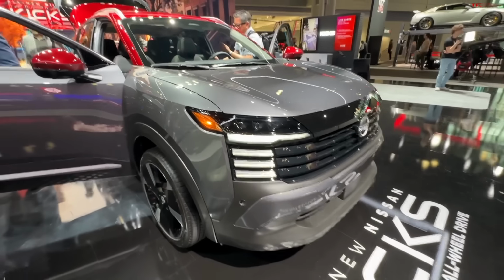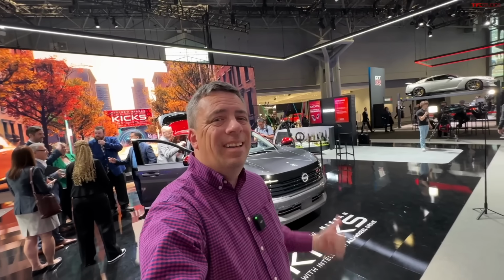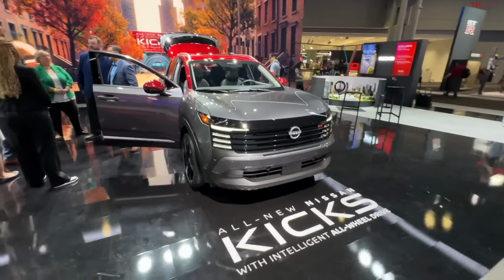Oh boy, I have a very exciting video for you right now. I'm at the world debut of the all-new 2025 Nissan Kicks. It's a subcompact, very small crossover. It now has all-wheel drive. It has a lot of new features. But this is not just about the new Nissan Kicks.